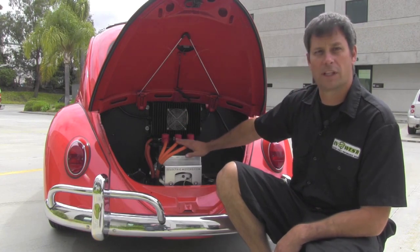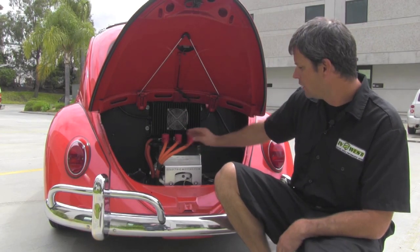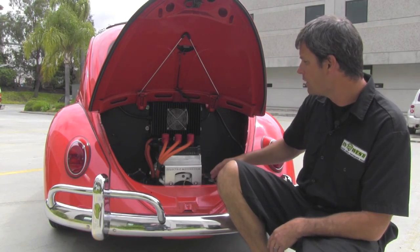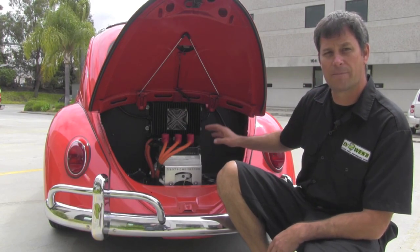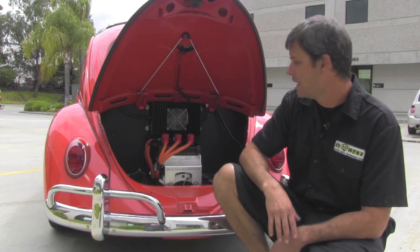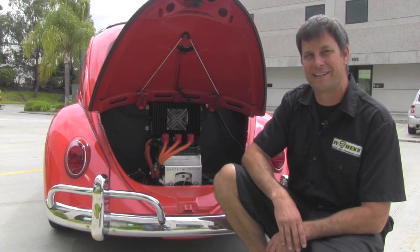And that liquid cools our Curtis 1238-6501 controller with our AC50 AC motor underneath it. So what we did is we really spent a lot of time cleaning this up. We have this kit. This will be available online at evwest.com, and you can basically do the same thing to your bug. Make it nice and clean and mean as ever.